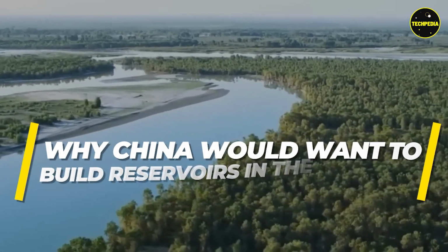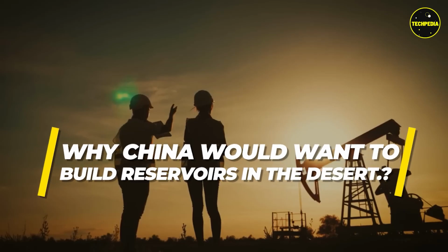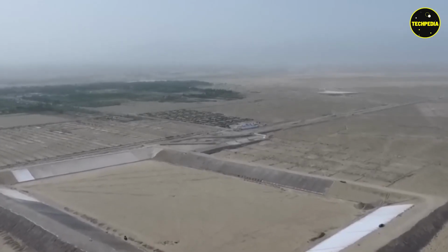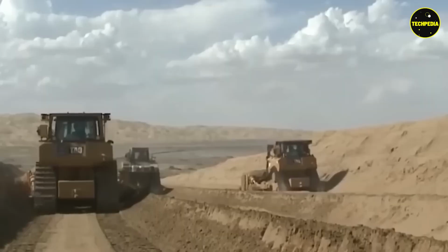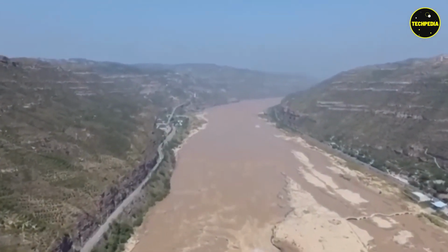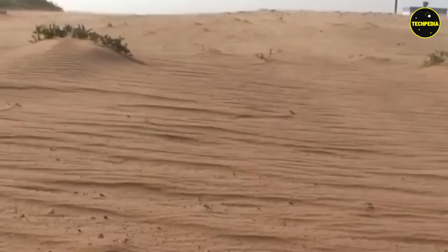Why would China want to build reservoirs in the desert? There is nothing good about living in a desert. For any project in the desert, the cost of labor is high, the project needs a lot of money, and it is not possible to make a profit from it in the near future.